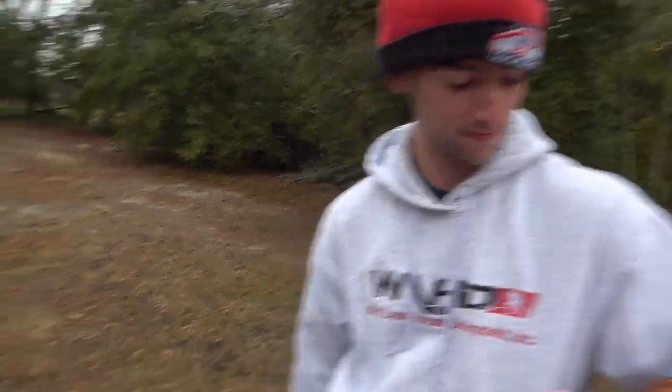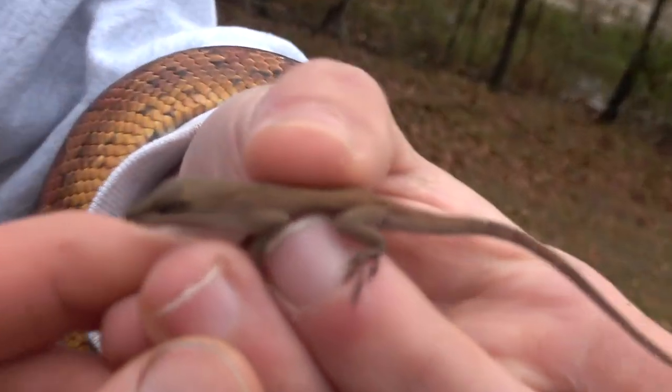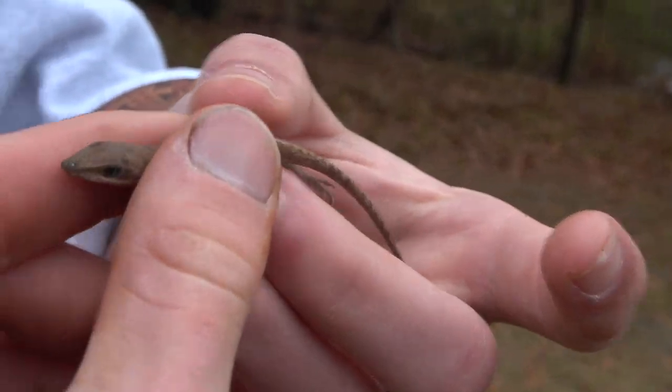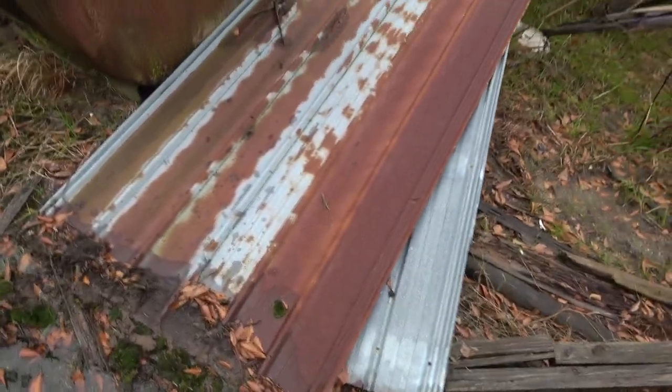All right, we went through the rest of this tin in slides. But found a little green anole, not very green because it's pretty cold. We'll let this guy go in his tin stack over here. Come on, there we go. That's some snake food right there.